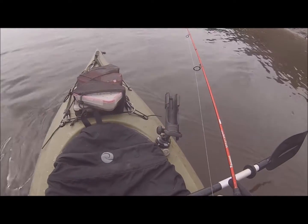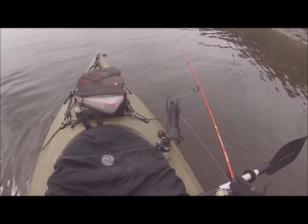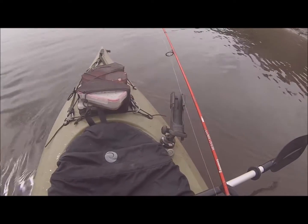You can still see those bugs flying around trying to find a way through my hood. Oh man, they sucked.